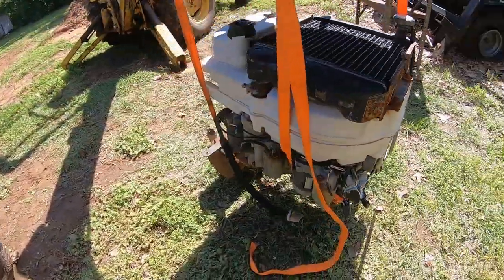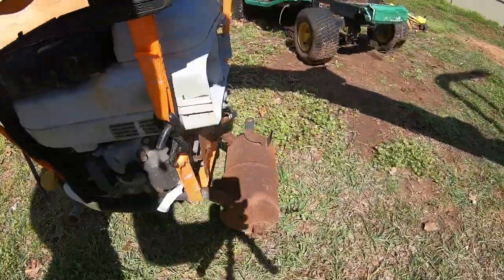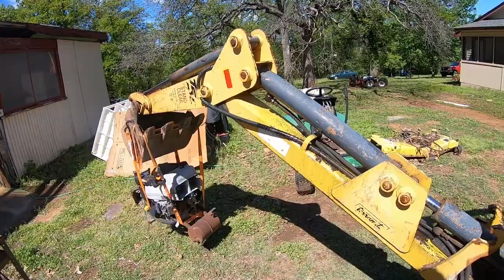There should be. I'll let the guy know that this engine is out. Maybe send him a couple pictures and see if he wants to come pick it up. Now I can move on to the next project.